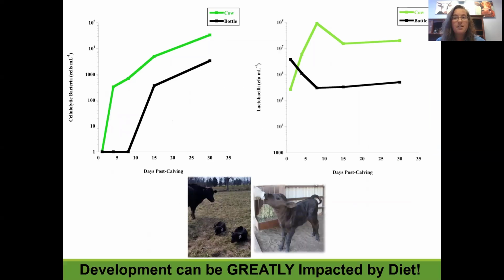One other observation I wanted to share the graphs for was one of our producers had many sets of twins in the fall of 2019, and his management system was to take one of the twins off of the mom and put it on a bottle and leave the other calf on the cow. And what we saw when you compared the calves that remained on the cow, or the green lines, and the black line representing the calf on the bottle, is that the diet dramatically impacted the development.